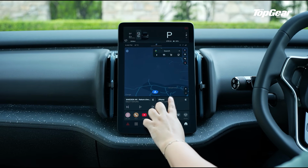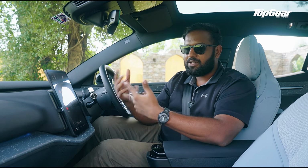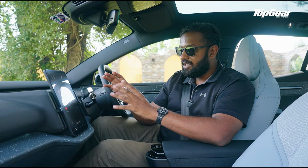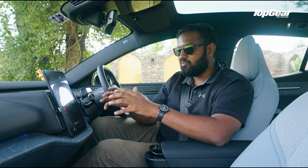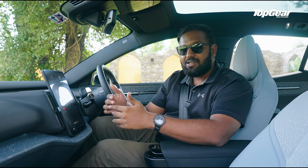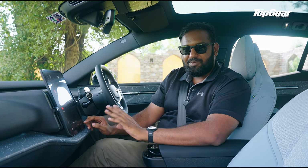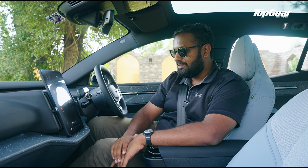And while it does get wireless Apple CarPlay, it doesn't get wireless Android Auto. And when I inquired with Volvo why that is, they say that if you directly log into the infotainment screen using your Gmail account, the user experience is much easier and friendlier than connecting your Android Auto. Apart from that, 99% of the functions of this car are controlled by this infotainment touchscreen.